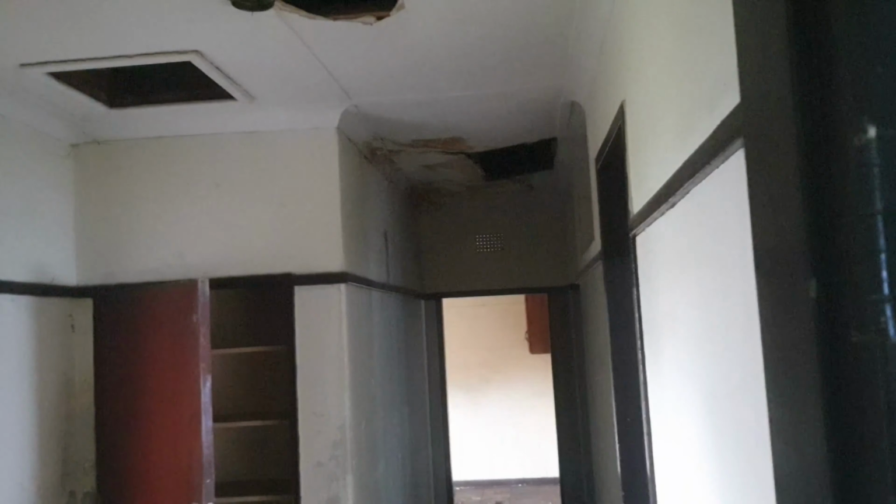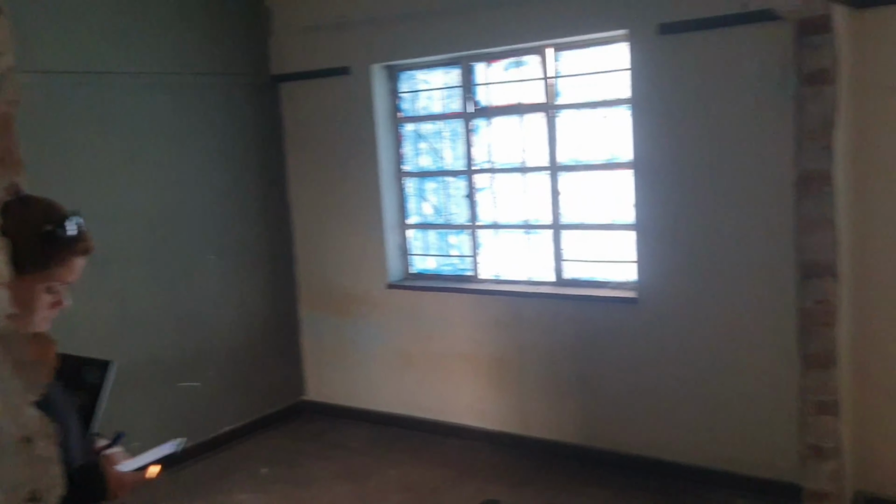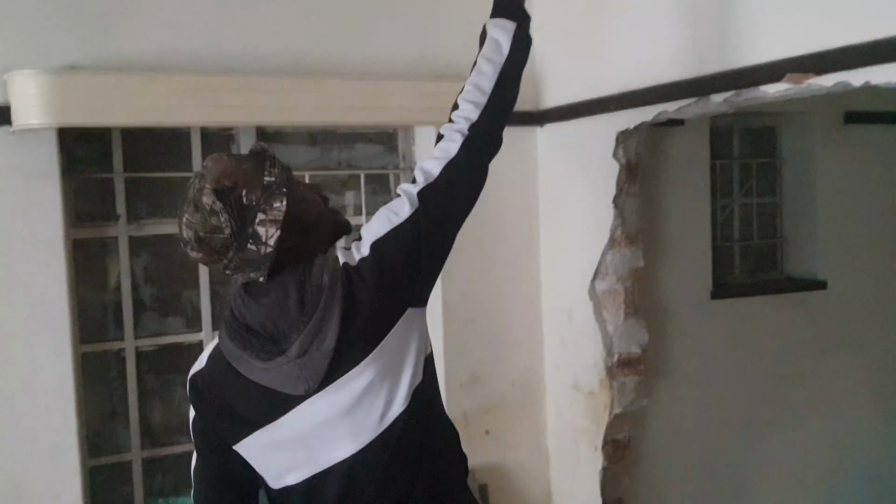Yeah, then we have to check for roof leaks, but we must actually come when it's raining, so you can know where to focus on. Because basically now it's just to clean up everything and then look for water, especially where it comes in, and then security.